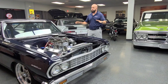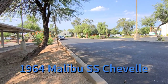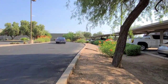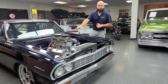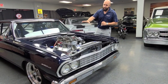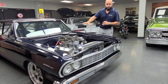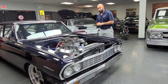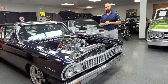Arizona. I'm going to bring you a 1964 Malibu SS Chevelle. This is running a 400 small block. It's got two Edelbrock 1405 600 CFM carburetors on top of a high-rise aluminum intake. That is also feeding all the fuel from a high-pressure fuel pump running into your all-aluminum heads. Also running out through that exhaust is long tube headers running to a full straight exhaust.